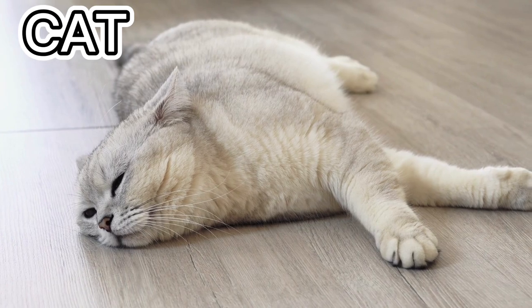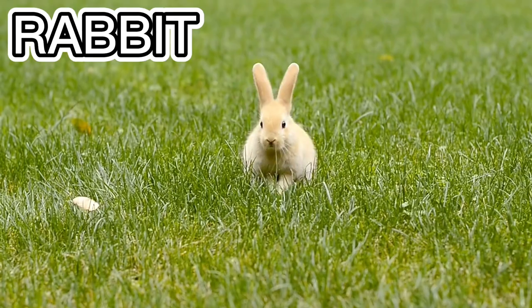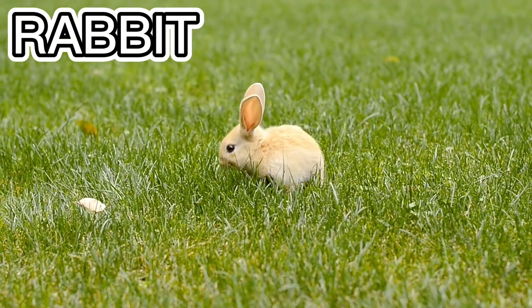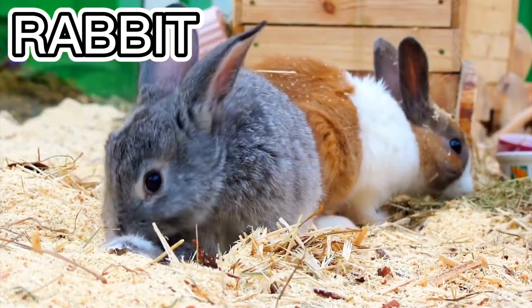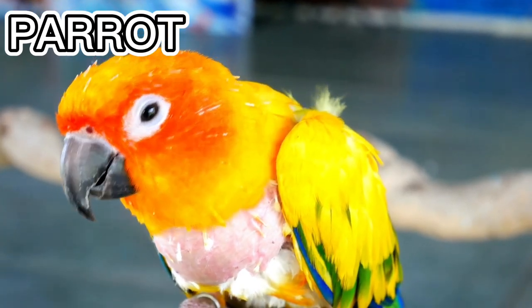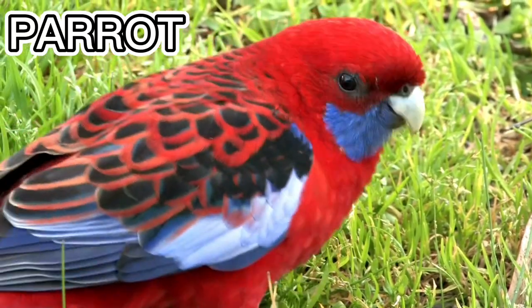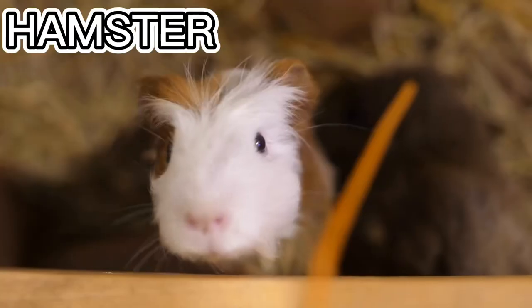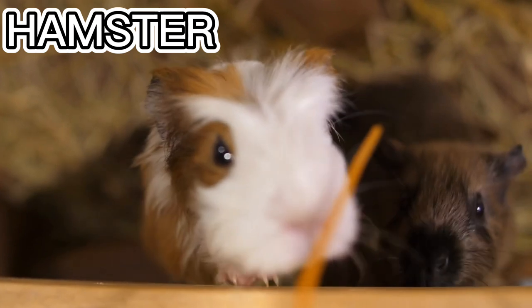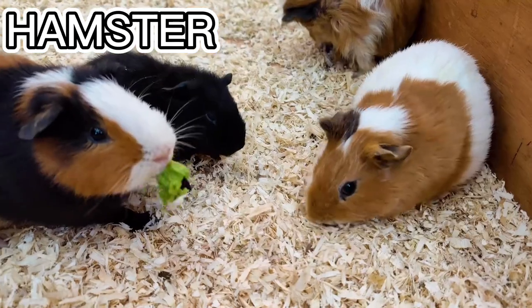Meow, meow. Rabbit, ruh. Ruh. Rabbit. Rabbits like to hop and they have big floppy ears. Parrot. Parrot. Puh. Puh. Look how colorful these parrots are. Hamster. Hamster. Hamsters like to run inside of wheels.